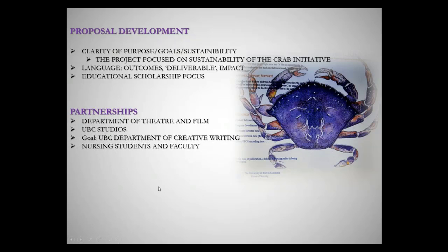Partnerships are key, and everyone before me has mentioned how important they are. We have a partnership with Tom Schulte, who is a professor over in the Department of Theatre and Film, and he has the expertise in creating forum theatre, and so we're thrilled that he's partnering with us. UBC Studios help to make movies and all sorts of exciting things. So I went to them, they helped me provide the budget, and they gave me some feedback, and they were just terrific. And so when I presented my budget in terms of making a movie, it was realistic.